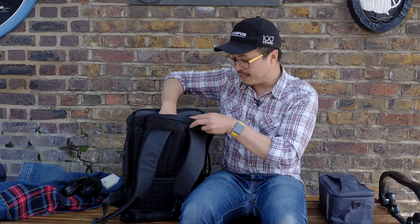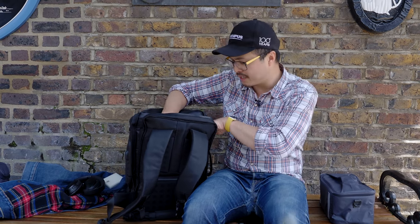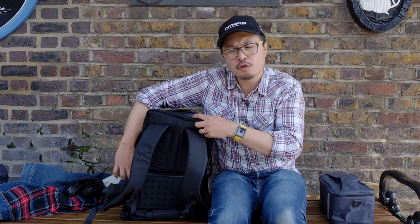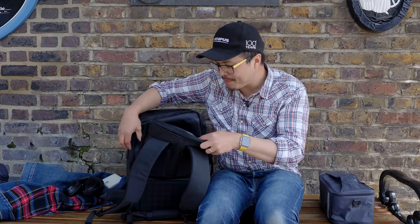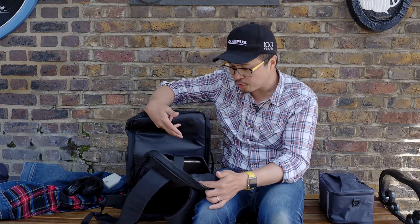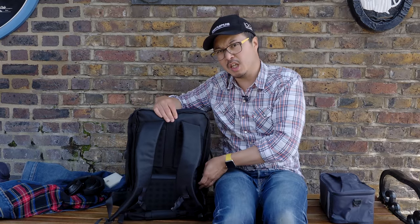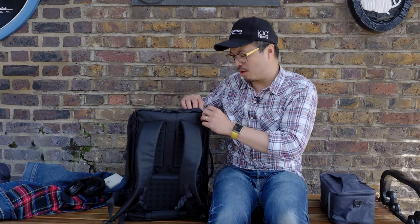For me, I travel with my big iPad, that's big enough for me already, and that's more than enough for me to reply to emails and stuff or do some light processing. And it does also have another small pouch for you to put a smaller iPad as well. So basically it has enough room for you to put a laptop and an iPad, if it can carry that sort of weight I'm talking about.